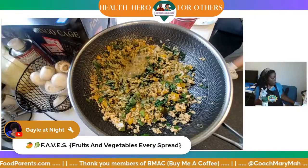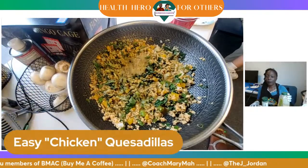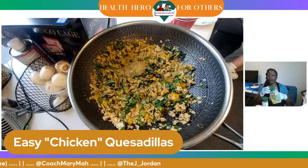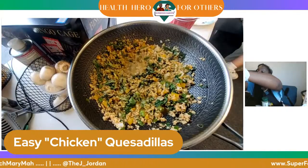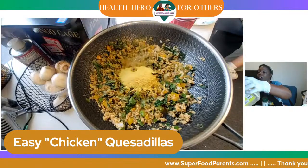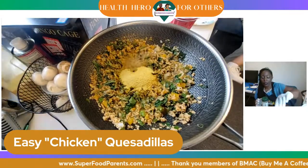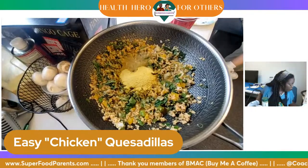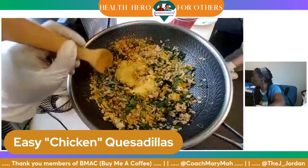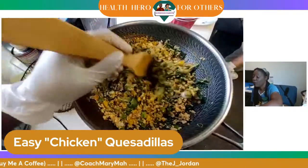Once it hits the water, it thickens up. It thickens right up. So now, finally, I'm going to add a little bit of my nutritional yeast. Y'all know how you get that cheese sauce? It's a powder, like in the box. That's what nutritional yeast is like. It reminds you of that cheese in the bottle. All right. Cheese powder. Yes, you use cheese powder. You've seen that? So you know what I'm talking about, huh?